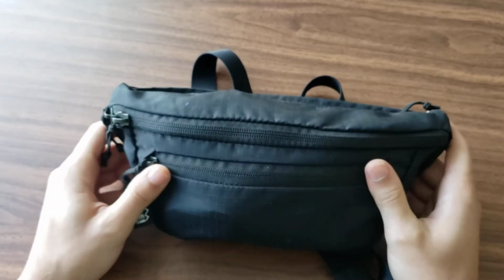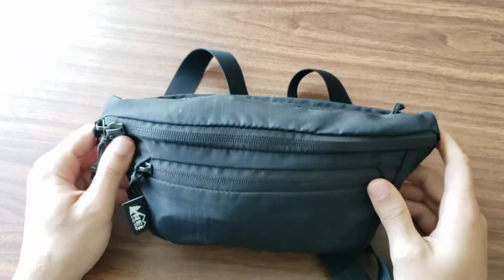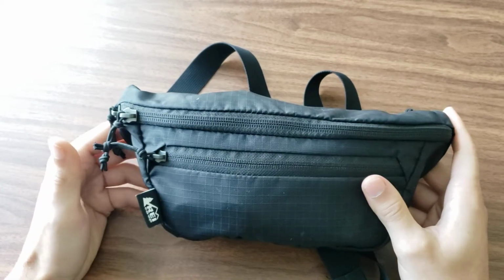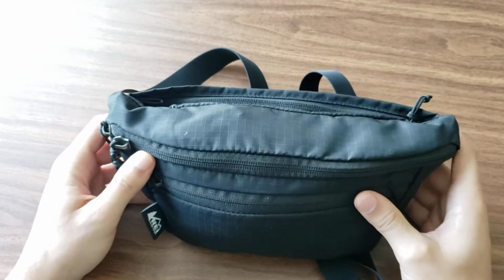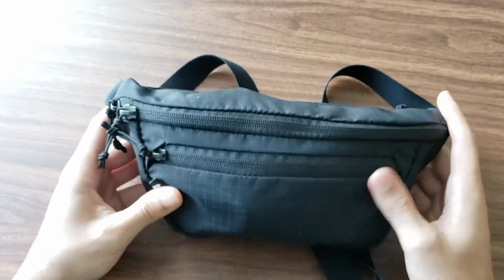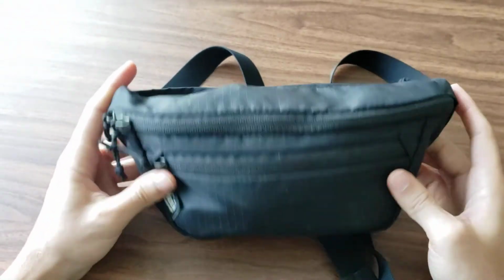Here we are about 15 years later, and this is the latest iteration, and has been for probably 2 years or so. This is just a standard REI ripstop nylon fanny pack. I do have one other fanny pack that's a little lighter weight material than this, but I can cover that when I go over some of my backpacks. So this is my fanny pack.